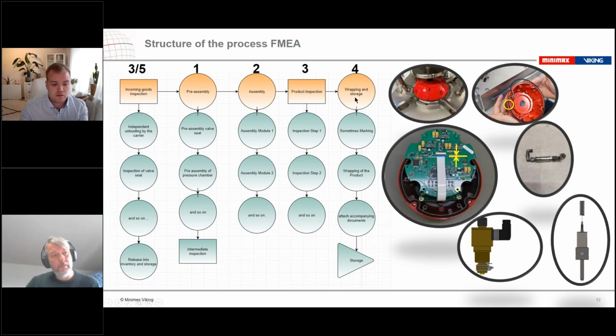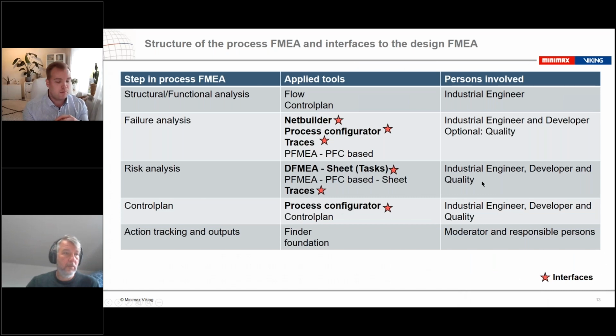So this brings us to our next slide. This slide is supposed to give you an overview over our process FMEA structure. So on the left, you see each step of our process FMEA. In the middle, you see the applied tools from Prado, which we use for each step. And on the right side, you can see the persons we typically involve in our process FMEA steps.